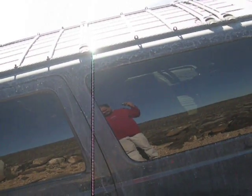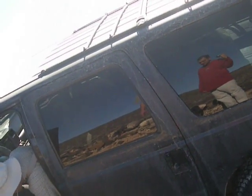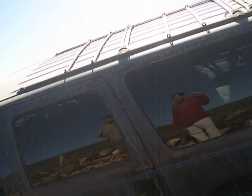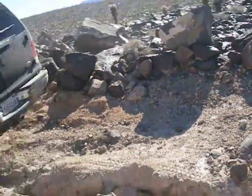Should have had him back off like 4 or 5 inches. Probably when he's backing up, he's going to snag his damn belt. Okay. Right. I think those are going to be what you're going to be driving over. There you go. Oh, gosh. You're hitting that.